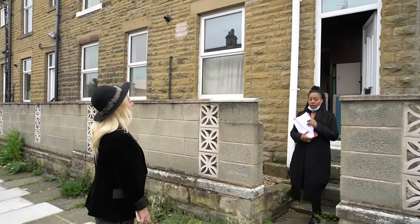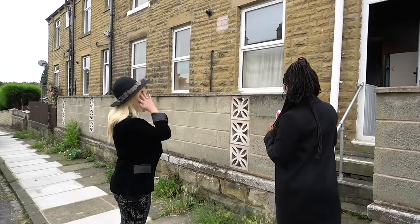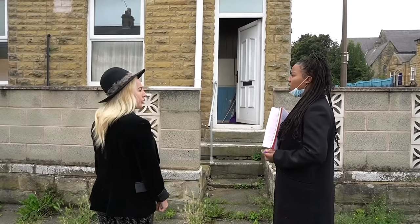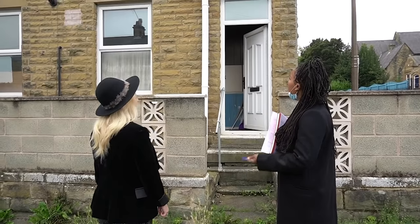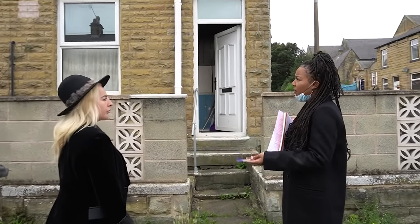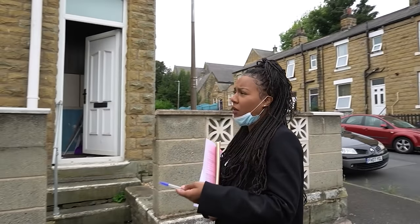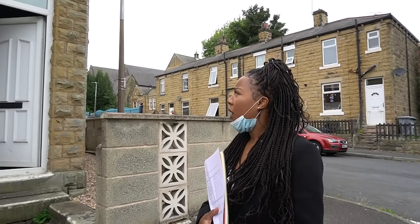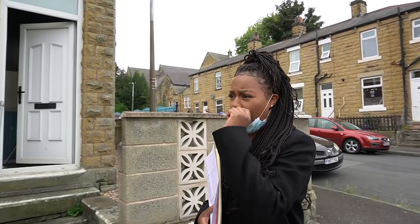How's it looking? Yeah, it's good. It's two houses for the price of one. But a hell of a lot of work, and it's just internal work. It's selling for potentially, asking, 90. And if you do them both up, you can sell them for 90 each. But then it looks like there's about 35-40k worth of work.